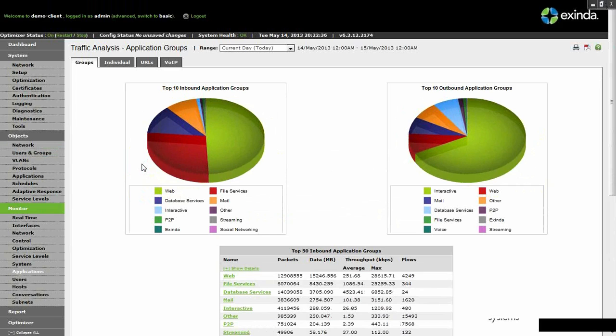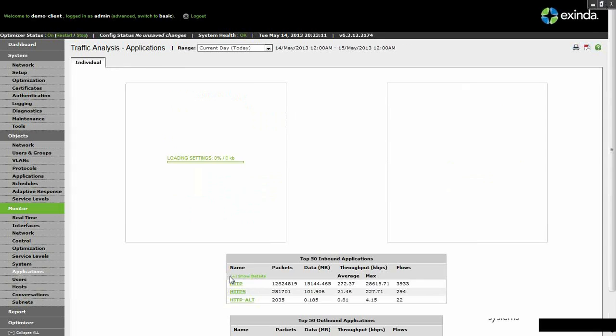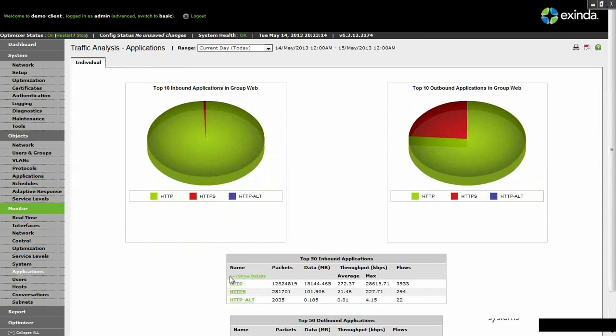First of all, we are seeing groups of applications. And as was said before, Exinda has over 3,500 default applications that you can add in here. So that you're not swamped with information, they group those applications together to make it a little bit more manageable. We can see that web is taking up quite a lot of the resource. We can click and drill down at any one point, and we can click on the web link, and that should take us into the individual applications included in that group. So we can see HTTP, unsurprisingly, is taking the most resource.